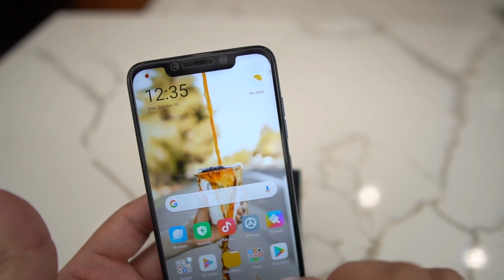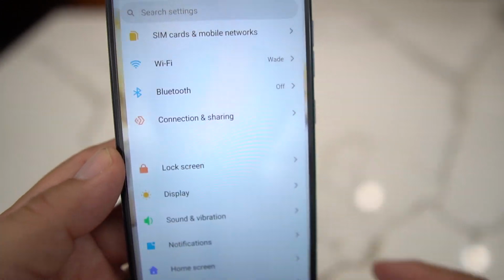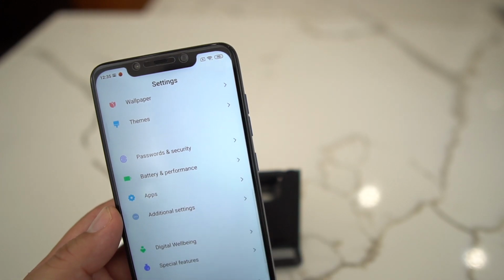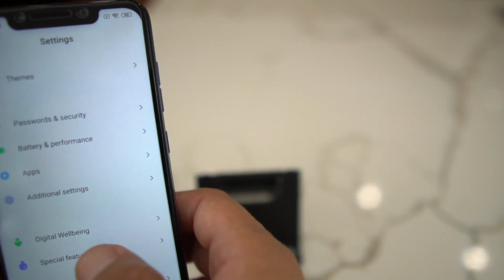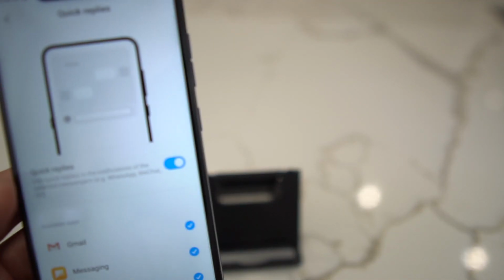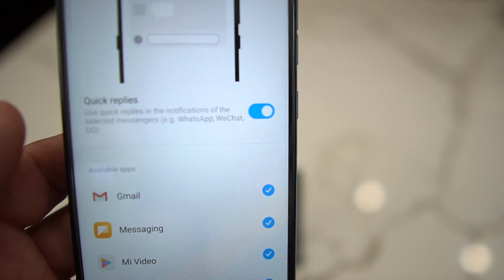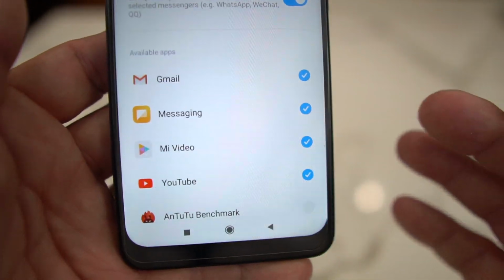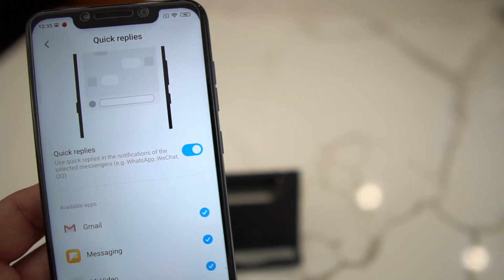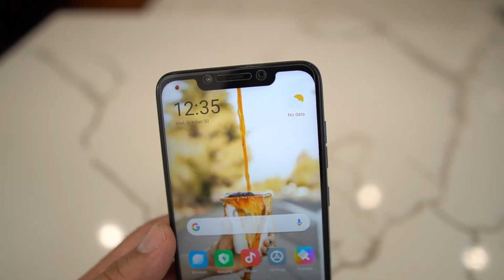Now, the other thing that you can do is you could do quick replies on your Gmail, your messages, and the way you do that, you go into settings here, okay? And then you're gonna go into something that's called special features. Settings, special features, and then you're gonna go into quick reply right there. And then what you wanna do is you just wanna choose quick reply and then select Gmail, messaging, all the apps that you wanna do a quick reply for, you could set that up. So that's real easy there.